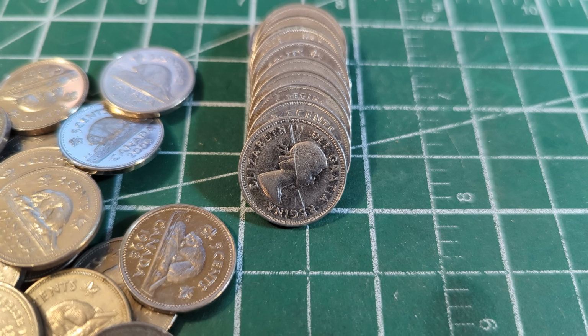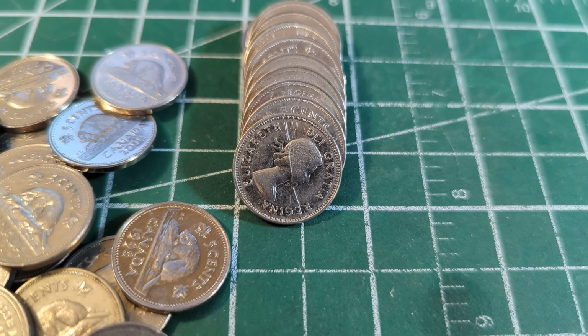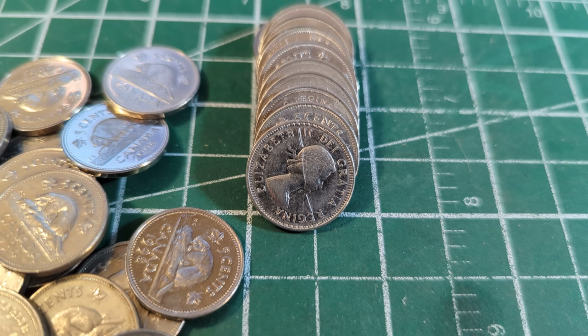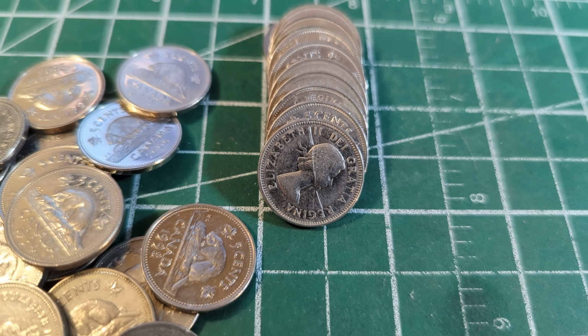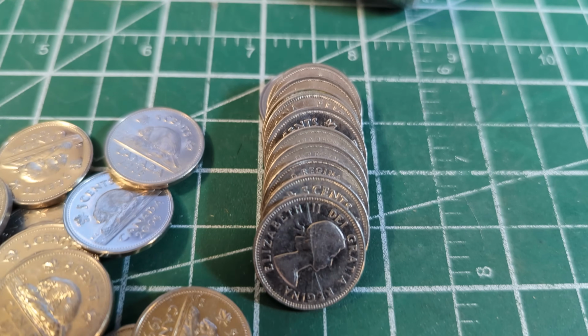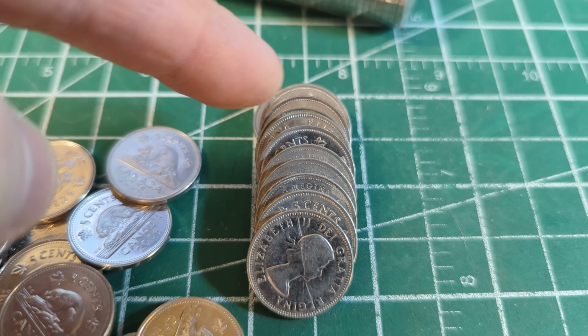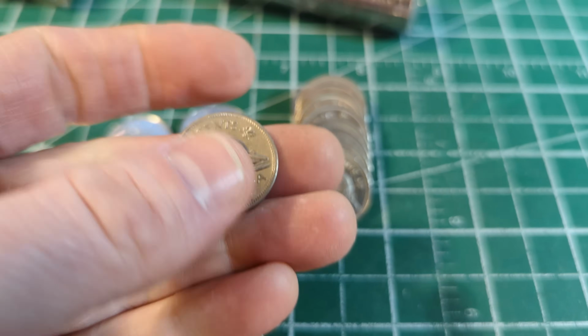Roll number 6, we've got another laureate portrait here, and this is either going to be 1963 or 1964. We know that because it's the only 2-year stretch where the nickels with the laureate portrait were round and didn't have the 12-sided edge. And I think I see another one a little further back. The legend just looks a little bit different. We'll flip this guy over and see what it is.